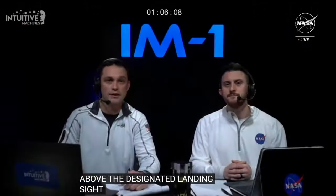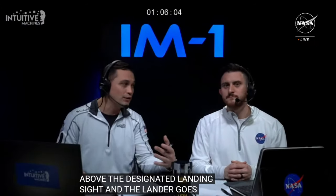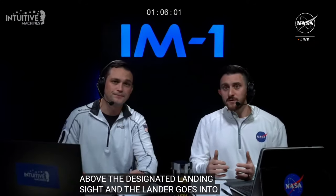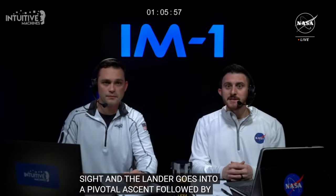Intuitive Machines created Nova-C for the CLPS initiative and commercial enterprise with the goal of creating a lunar economy. And Nova-C is Intuitive Machines' first autonomous spacecraft. Nova stands for new, and C is the Roman numeral for 100, the lander's approximate payload capacity. With that, let's learn more about the Nova-C class lunar lander.